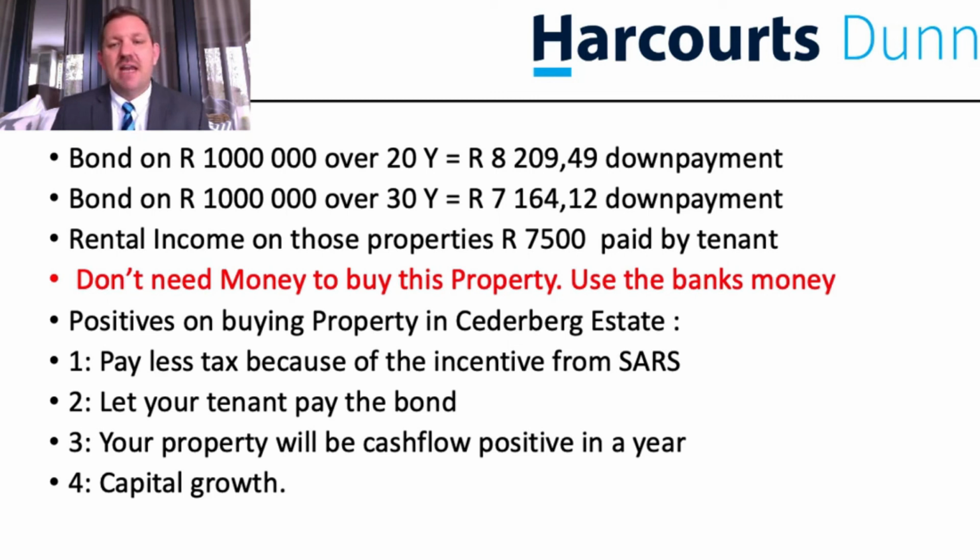You don't need money to buy this property. You can use the bank's money to buy these properties. So you'll just have to fund the difference, obviously, if you're not cash flow positive. Positives on buying property in Cederberg Estate is pay less tax because of the incentive from SARS. The second thing is let your tenant pay the bond. You will see there that your tenant will pay the expenses on the property. Your property will be cash flow positive in a year, and you'll get great capital growth.